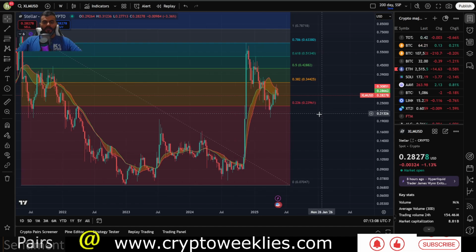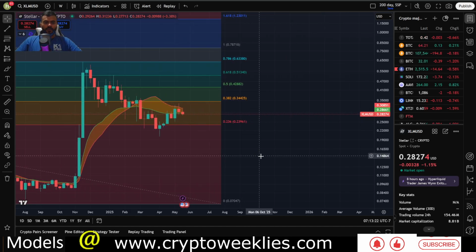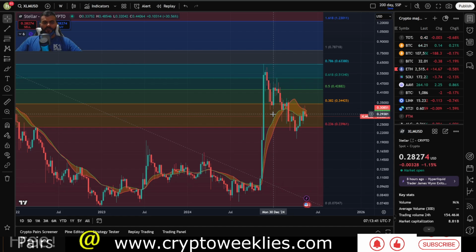It's coming at a key juncture with the 21-week exponential moving average at around 28 cents and the 20-week simple moving average at around 30.8 cents. Both of them are again having a downward slope. So if the prices stay at this level for a prolonged amount of time, the moving average should come close to it. So let's see if price manages to break out of this 20-week resistance. If it does, then the next level to look at per the Fibonacci levels is around 34 cents.